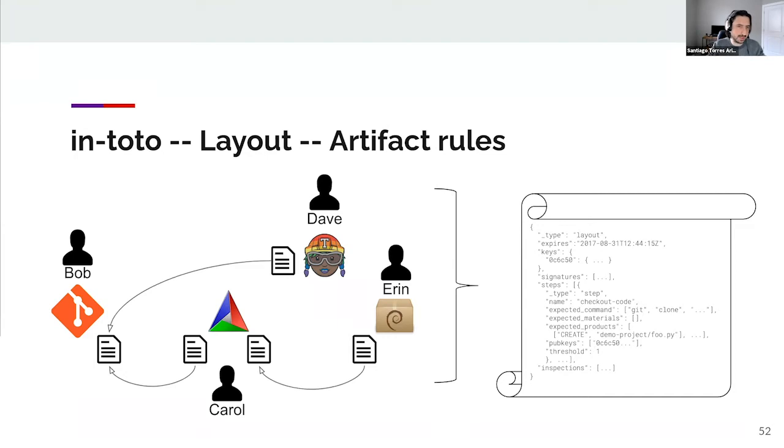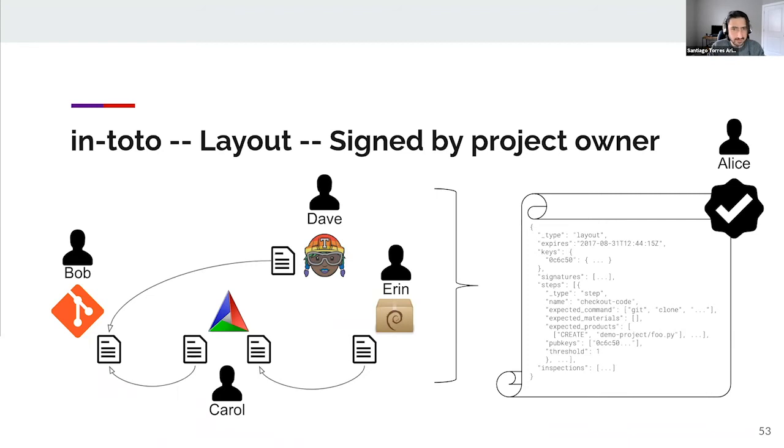Finally, using this DSL, we're able to tie all of these things together and essentially draw what we call artifact flow integrity, which is a property that we're trying to preserve as we're producing software. Finally, in order to give a rubber stamp over this policy, the project owner of a project will sign this so we have a root of trust over this individual subset of a project's supply chain.